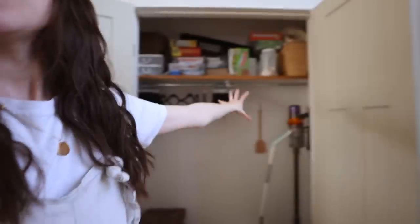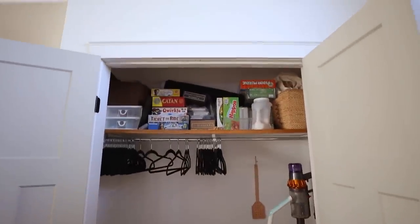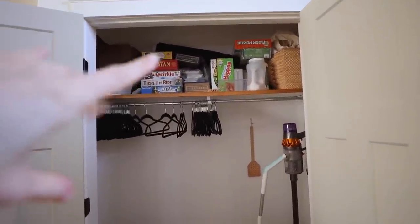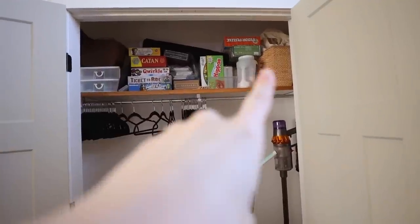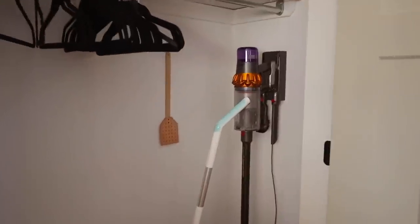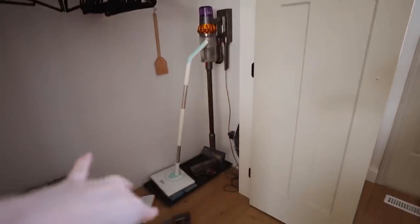So this is where we're going to start. This is our entrance closet. This is where guests would hang up their coats. We also have board games, some random things like linen bags. We use this also as a cleaning closet. Zach installed a plug in here when we first moved in, so we use it to store our mop, our vacuum, stuff like that.